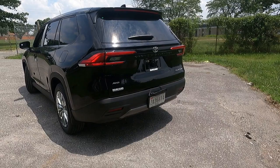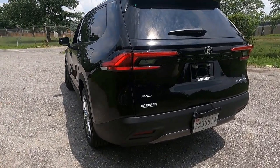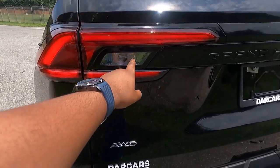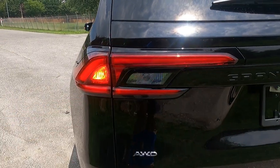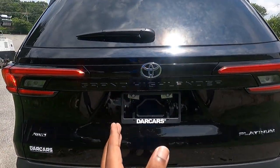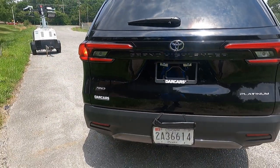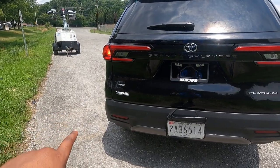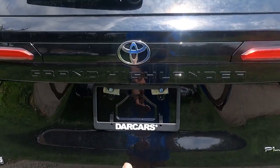Coming around to the rear of the Grand Highlander, you can also see a little bit more of this RAV4 styling, specifically with the tail lights. They are full LEDs, so your LED reverse lights are right here with your LED turn signals and brake lights and your running light up top. I do like that Grand Highlander is kind of hidden right here in plain sight. It's actually the same color as the exterior of this vehicle. It looks so nice. So you have your all-wheel drive badging over here on this side and the Platinum badging over here. Let's check out trunk space.